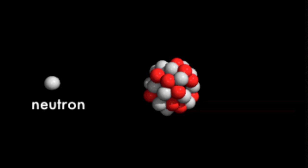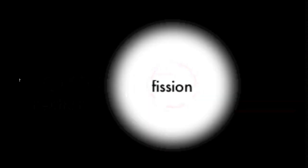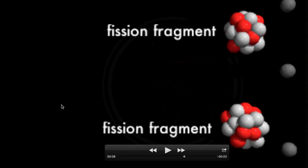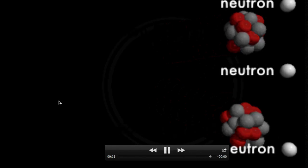Now, as it collides with the U-235, it smashes it, fission takes place, and we get two nuclei that are now not there. They're smaller than the original one, and it produces more neutrons. And that's the key: we've just doubled our number of neutrons. If we allow this to keep going, those neutrons would then collide with other nuclei and continue that process on.